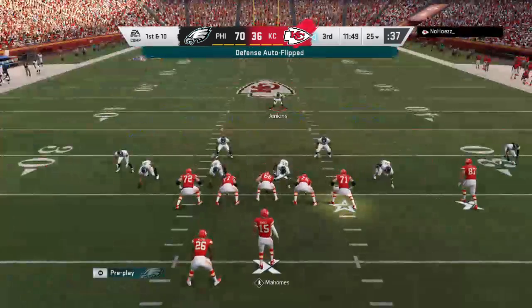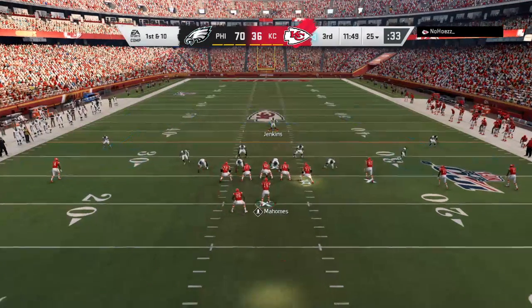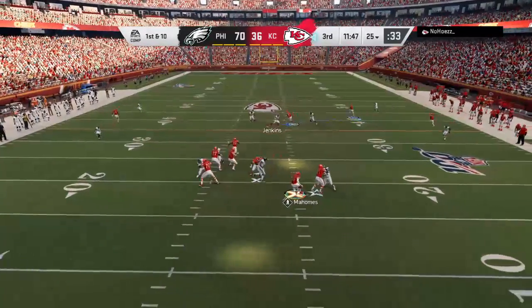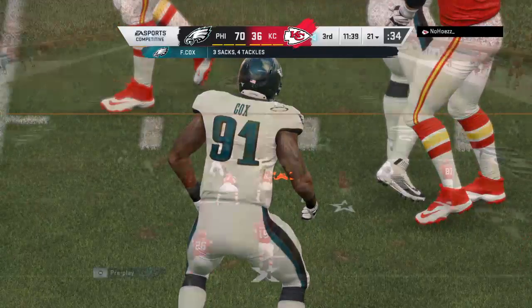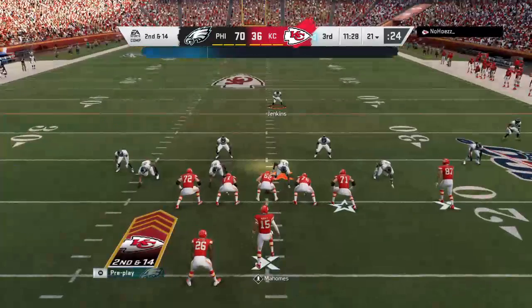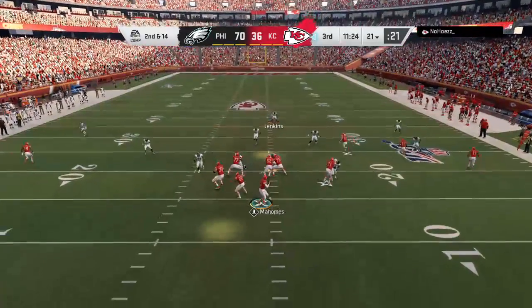The KC offense out of the huddle, ready for their next drive. And let's just say they're going to be looking to start over on this drive. A few moments ago, they were in the exact situation, but and he can't get rid of it. He's taken down. Fletcher Cox able to disrupt yet another pass play. That is his 3rd sack of the afternoon.